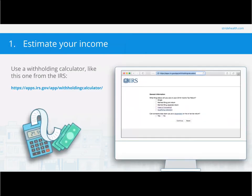So step one, estimate your income. You're going to estimate your taxable income, and that can be tricky because there are a lot of things that go into finding your taxable income. You have to calculate all of your income sources for the entire year, calculate all of your deductions, and factor in a couple other details that I'm sure you're familiar with when you file your taxes.